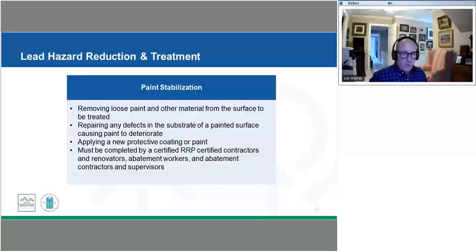When we're doing paint stabilization, we're going to be addressing any loose, unstable paint by removing that paint and other materials. We're going to repair any damage to the substrate itself, and then it's going to be painted with a new protective coat. This can't be just your maintenance worker handling it, the same person who did our visual assessment. It needs to be completed by a certified RRP contractor, and that's why we spent time earlier talking about how to identify where contractors are available in my area. If we're doing an RFP or RFQ, it's part of our selection criteria that they show they have certification and trained workers, at the level required for the particular type of activity they're undertaking. So paint stabilization is what we are required to do.